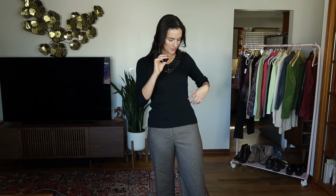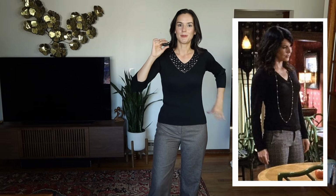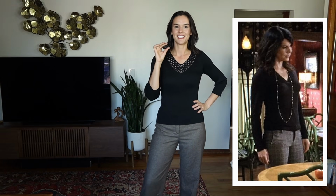Another really fun find. So this one is vintage from Ann Taylor, and it's 100% silk, which is always great. And it's also a rib knit, and it has a lot of stretch to it. And my favorite part is the fact that it has this beautiful crochet neckline. It's a V-neck, and I just paired it again with these brown slacks. And I could definitely see Lorelai wearing this to the inn. Looks very put together, very professional, but then also a little playful with that crochet detail around the neckline.